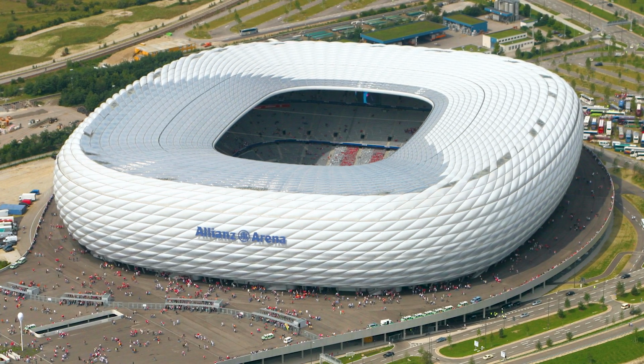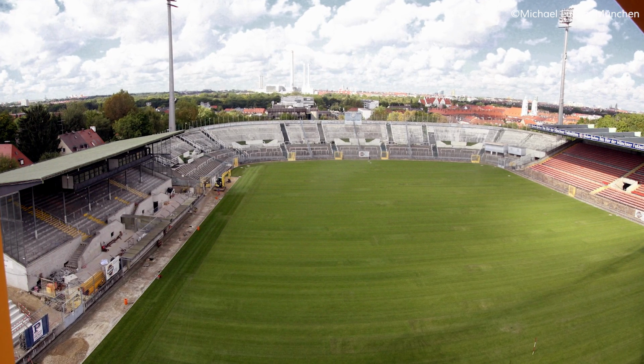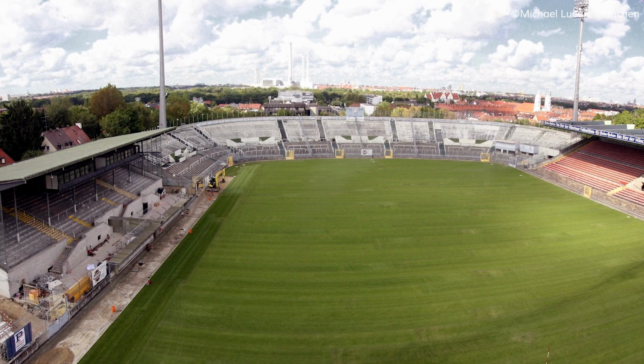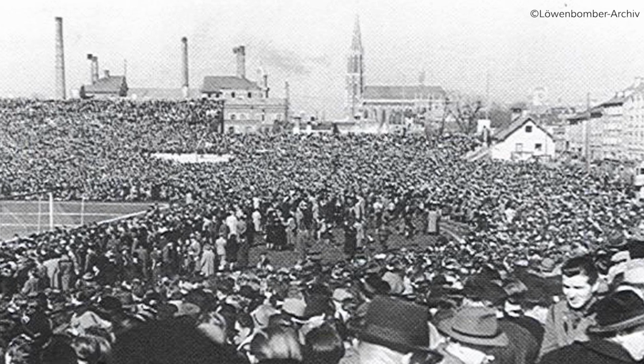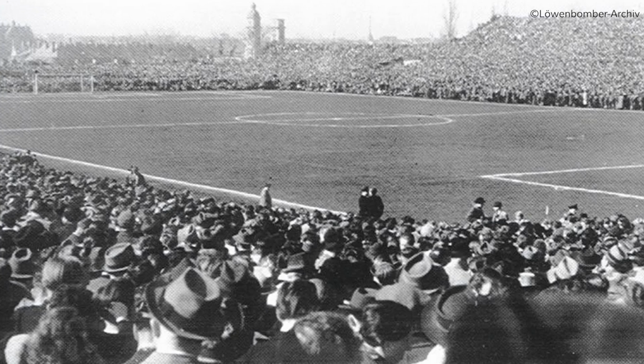Following the construction of the Allianz Arena, plans were made to demolish the ground entirely, but in the end, it was decided to patch up the stadium. The largest crowd ever was seen in 1948, when 58,560 attended a game between 1860 Munich and FC Nürnberg.